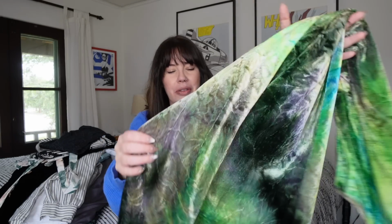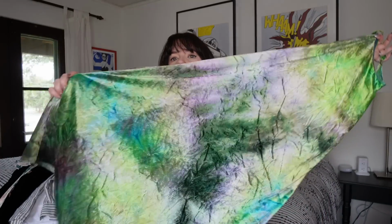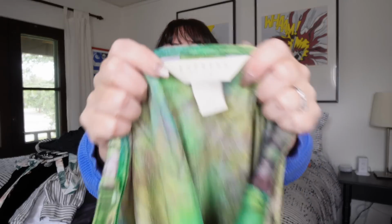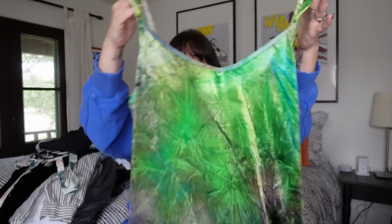Next up, oh my God. I kind of wish I found this last summer because this is so brat summer coded. I can't even handle it. First of all, this is vintage from the 90s or early 2000s. This is velvet, velvet midi length tie-dye. This is from Express. Now, this is definitely 90s. Express Tricot, that's one of their more vintage labels. It's a size 9, 10, so it's a good size, adjustable straps.